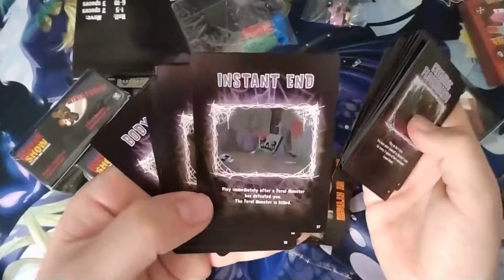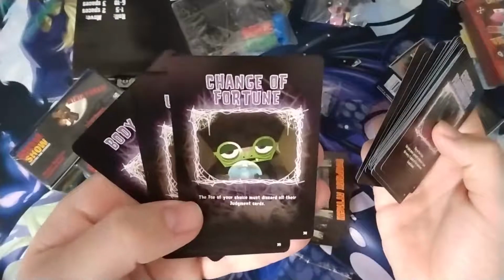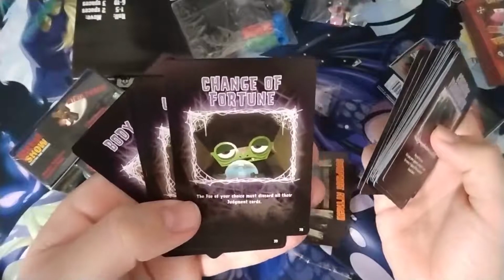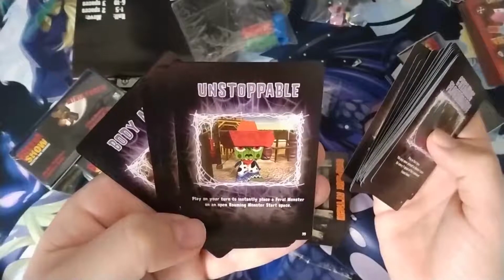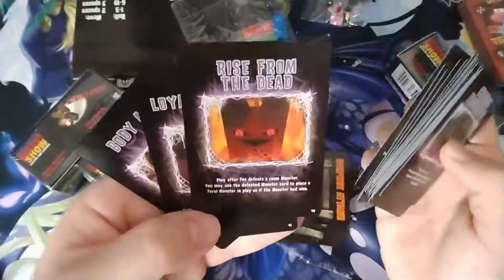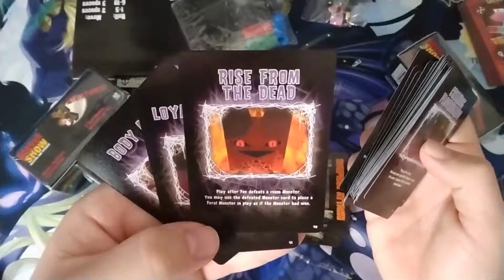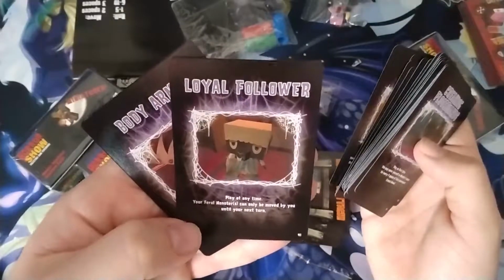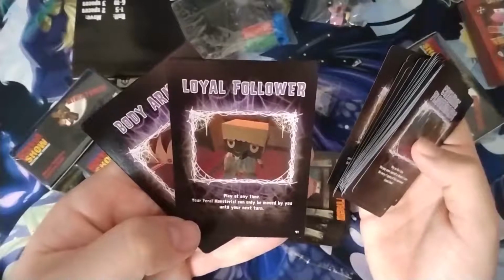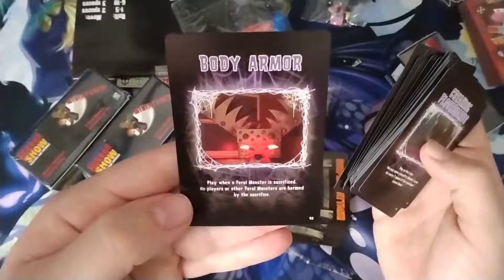Instant end. Play immediately after a feral monster has defeated you. The feral monster is killed. Change of fortune. The foe of your choice must discard all their judgment cards. Unstoppable. Play on your turn to instantly place a feral monster on an open roaming monster star space. Rise from the dead. Play after foe defeats a room monster. You may use the defeated monster card to place a feral monster in play as if the monster had won. Loyal follower. Play at the time your feral monster can only be moved by you until your next turn. And body armor. Play when a feral monster is sacrificed. No players or other feral monsters are harmed by the sacrifice.